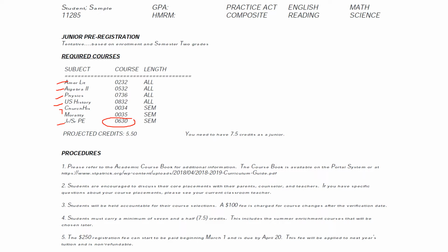Some of you may have a third year of a language placed on there, French 3, Spanish 3, or Mandarin 3. That's because your current teacher recommended that you continue taking a world language next year. The rule with world languages is the rule of 2 or 4. Two years of the same world language typically will get you admittance into a school. Four years of the same world language will typically get you out of a world language requirement at the university. So if you've been recommended to take a third year, it's strongly recommended that you continue, because that way you'll be able to get out of the world language in college if you do not wish to take it.